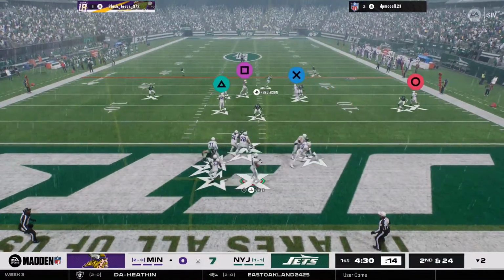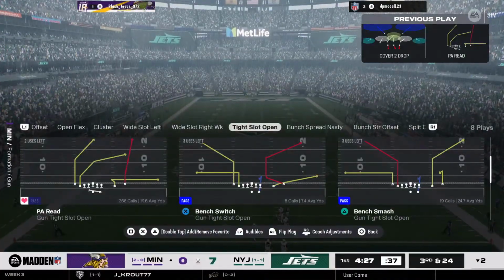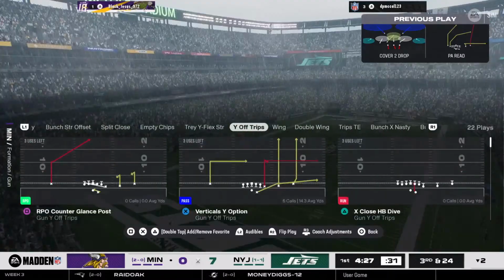From his own end zone, he'll set up to throw. Looking for Jefferson deep downfield. That one broken up. It's incomplete. All over him down the field. It'll set up third down.